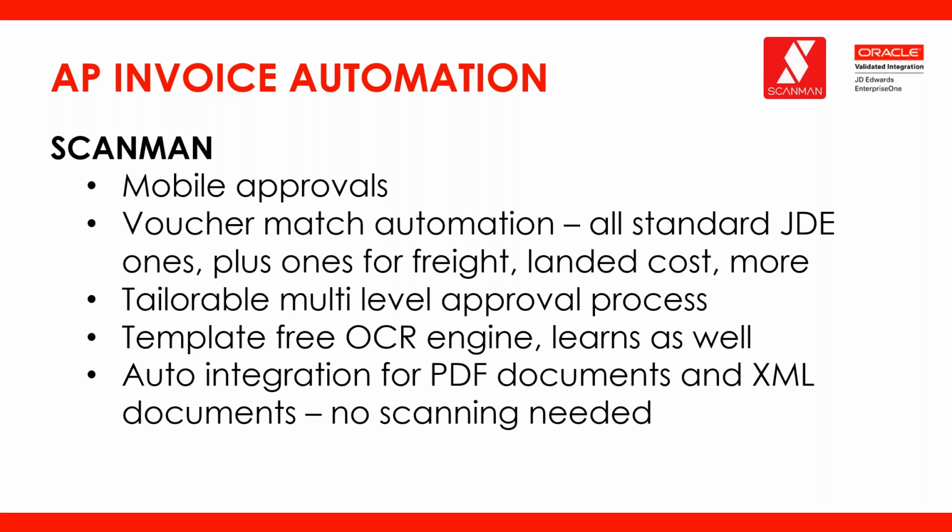There's a tailorable multi-level approval process that you can make use of. It's got a template-free OCR or scanning engine. It also learns as you go along. So as you're scanning the first invoice from a supplier that you might not have set up a template for, it'll learn, and the next time around it'll remember and make it that much smoother. So you could go from 70, 75, 80% accuracy to well north of 90% in a matter of months, 6 months or so. Things like PDF documents in XML, you don't need to scan, they're electronic. A PDF document will go through the same kind of process of being reviewed by SCANMAN to pick up the information. An XML document, because it's got tags in it instead, it's a smart document, does not need that.